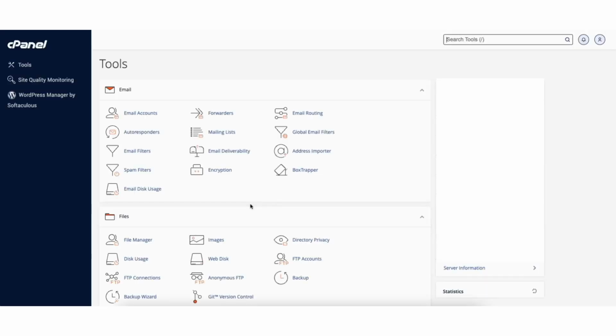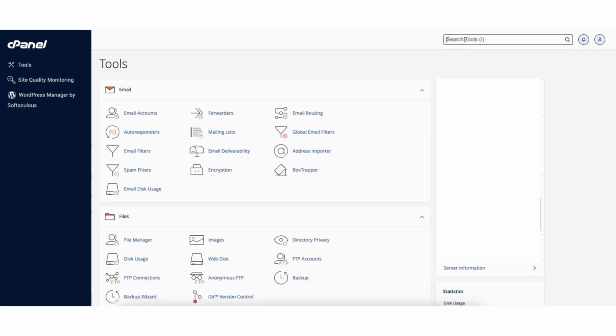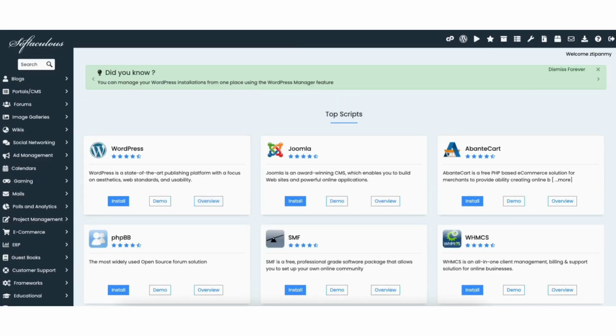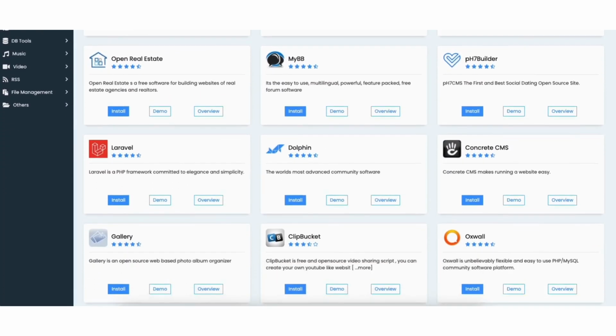To create email accounts within cPanel, just find the email section and click Email Accounts. You can easily create email addresses ending in your domain. From the cPanel page, if you type Softaculous in the search field, click the Softaculous Apps Installer. It'll pull up lots of ways you can create your website if you don't want to use WordPress, which is used by default by Bluehost.